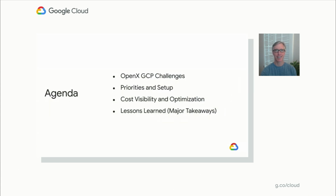Here is our agenda. I'll briefly cover the challenges for OpenX in moving to GCP. I'll share how we prioritized things early on from a governance and cost management perspective. Next, I'll cover our approach to cost visibility and share a number of examples of how we were able to implement various cost optimizations. We'll finish up with a review of lessons learned.